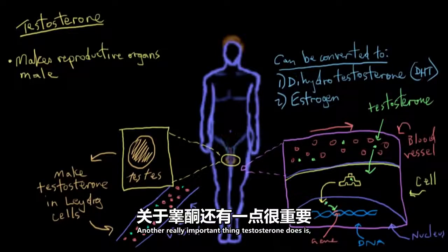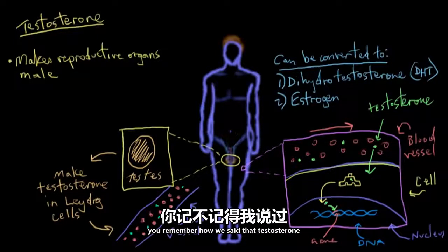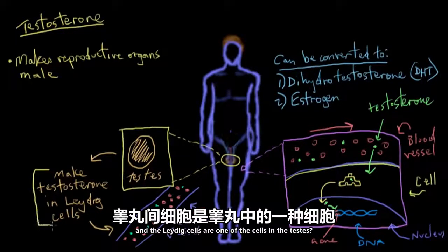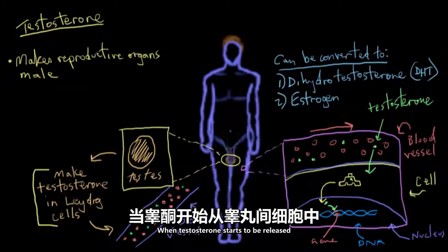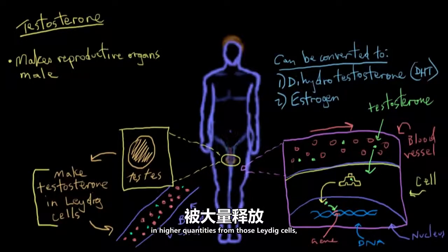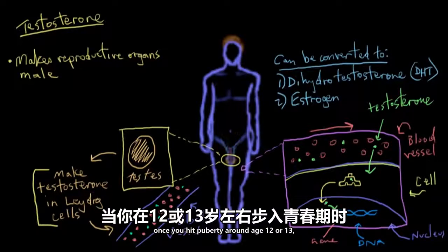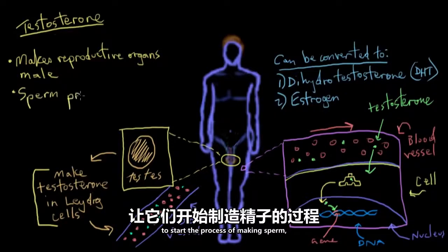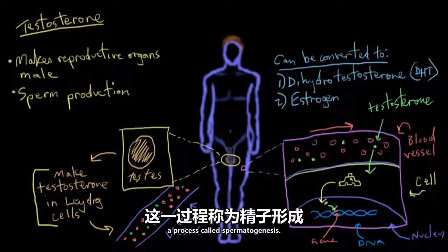And so the presence of testosterone actually pushes the reproductive organs to turn into masculine ones. Another really important thing testosterone does, so you remember how we said that testosterone is made in the Leydig cells here? And the Leydig cells are one of the cells in the testes. When testosterone starts to be released in higher quantities from those Leydig cells once you hit puberty, around age 12 or 13, that testosterone signals other cells in the testes to start the process of making sperm, a process called spermatogenesis.